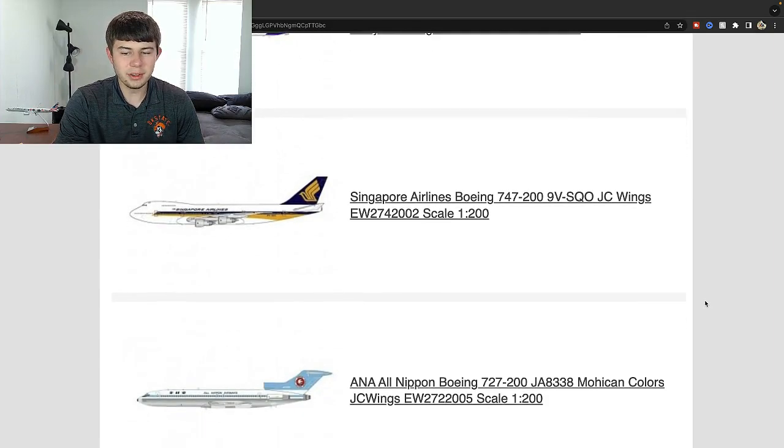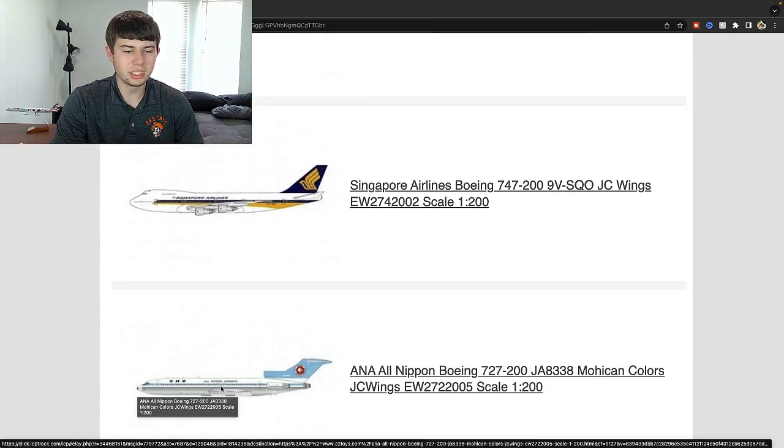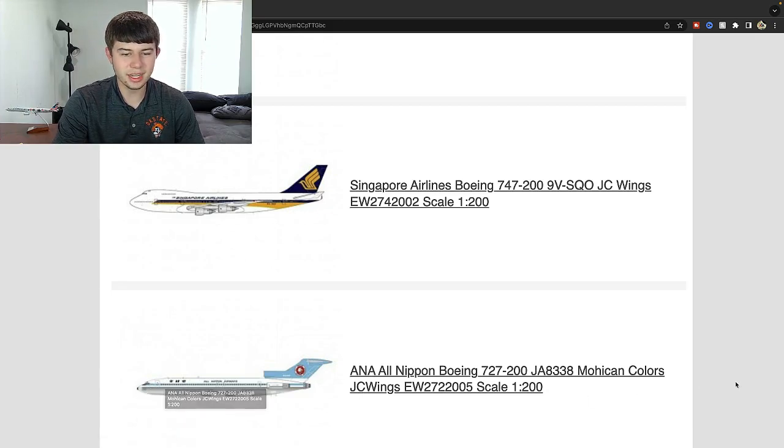Following that, we have an On The Planet Boeing 727-200, JA8338, in the Monacan colors. Hopefully I said that right, but a good looking plane right there. I do like that livery, typical retro with the silver underbelly and then your cheat line, which is quite nice. I think they did a good job on that. It's nice to see another ANA retro model, and I think that'll be quite helpful for anybody looking for it.